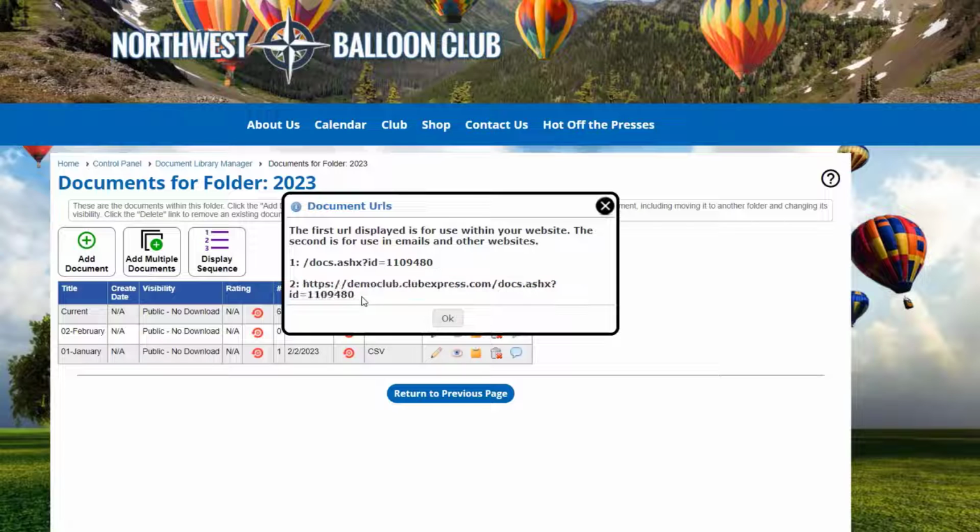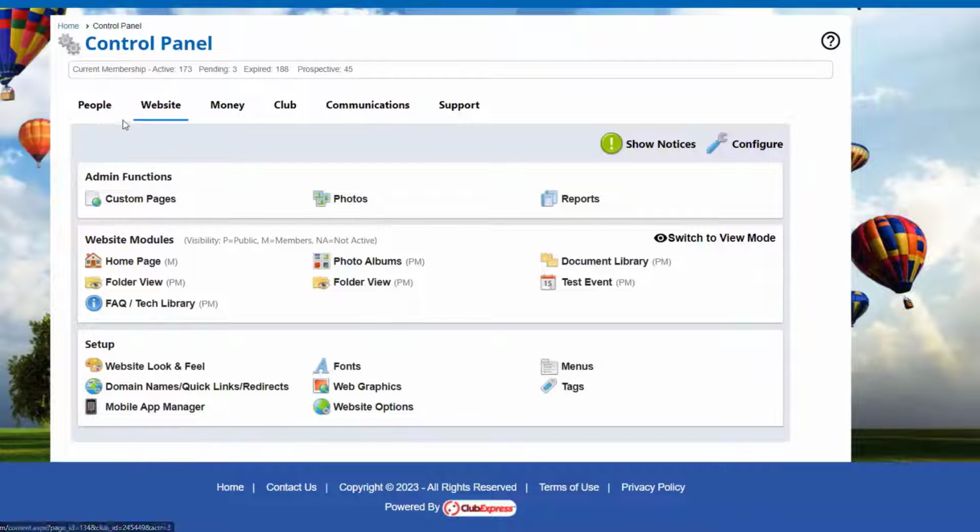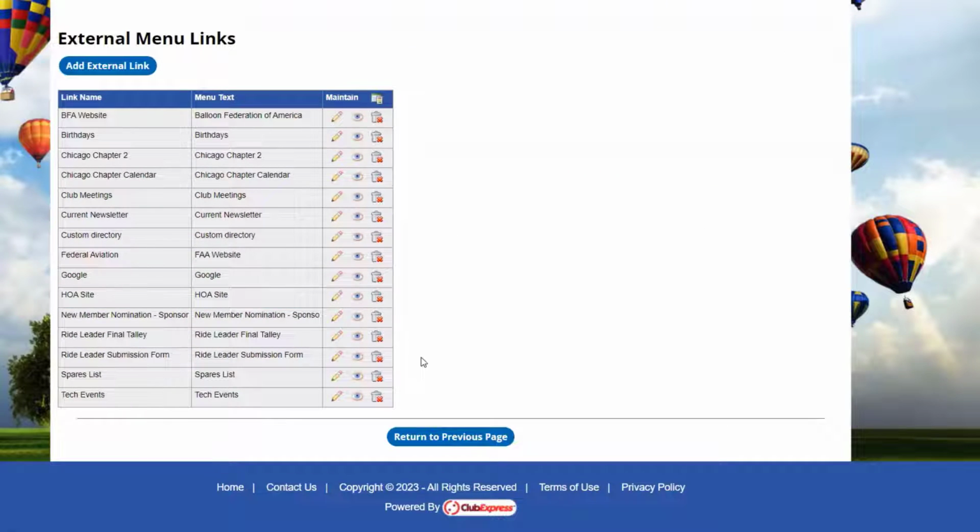Remember that anytime you add in or replace the document, so when I replaced it with March's newsletter or when I replace it with April's newsletter, this link isn't going to change, which is super beneficial because what I want to do is I want to copy this link. I'm going to go into my control panel. I'm still in my website tab. So I am going to select menus and scroll all the way down to the bottom.